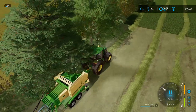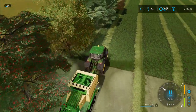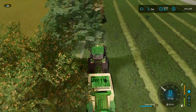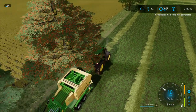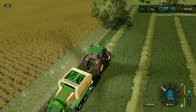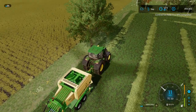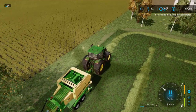Because one, I have to pick up all these bales by hand. Don't really want to, but we're going to have to. And the more we get means the more cows we can get. Well, not really. Because we do have to last throughout the winter and stuff. But then again, we don't have seasons on, so there's that.